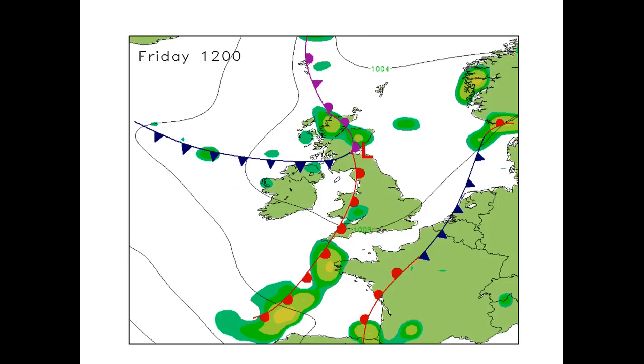Low pressure looks as if it is going to become centred across Ireland on Friday. Showers and outbreaks of rain affecting many western parts of Scotland, Ireland, western parts of Wales, western parts of England as well through the course of Friday. Drier towards the west, but getting ever wetter, I think, through more northern and western areas.